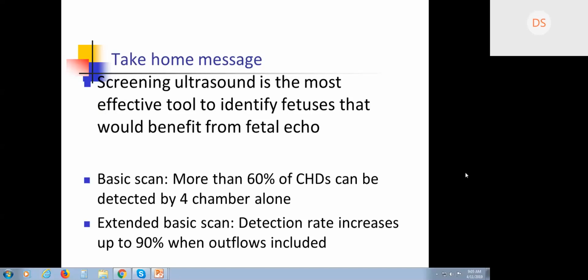Good morning, madam. Thanks for the presentation. My doubt is regarding urinary tract infection in relation to cardiac abnormalities. Suppose there is a urinary infection in the first trimester, is there any chance of getting congenital heart disease with that type of infection? No, not to my knowledge.